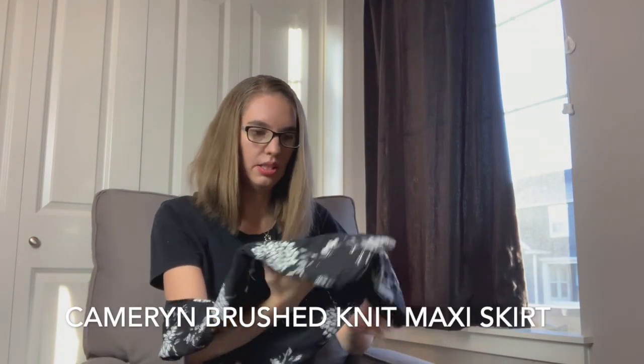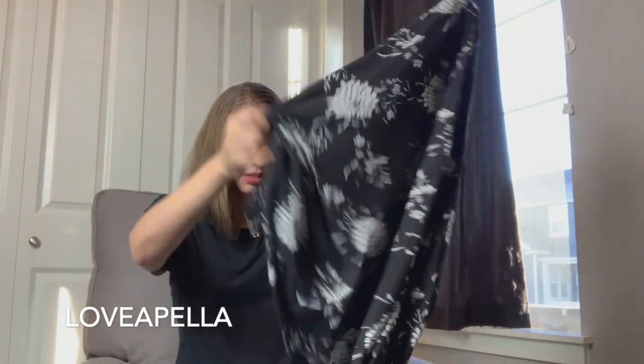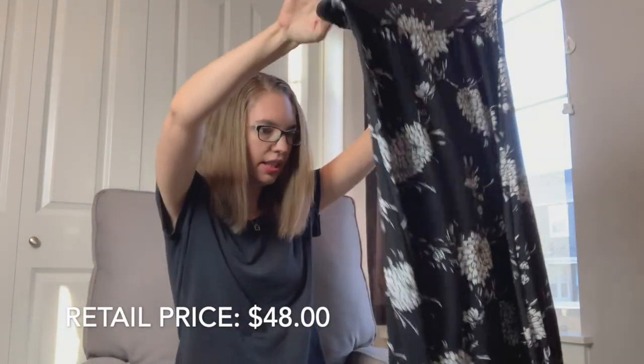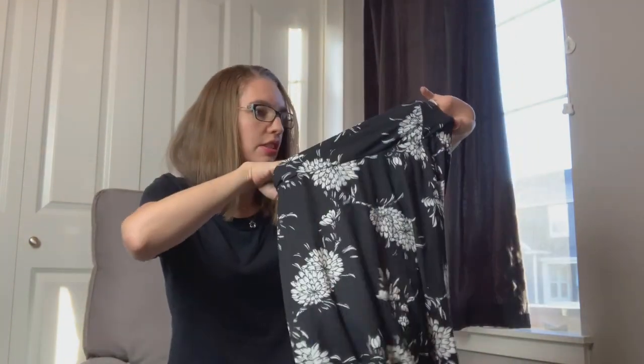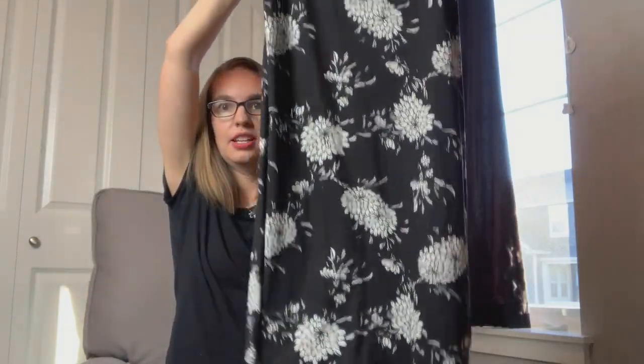Okay, let's see. I don't know why this is so complicated. Okay, I think this is a skirt. Okay, cool. So this is a skirt. You can kind of see the waistband. It's just fine. I don't know.